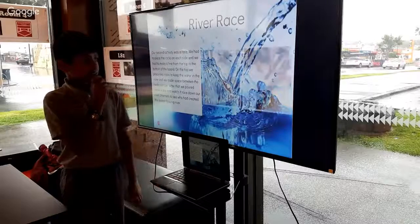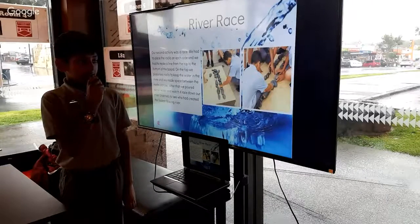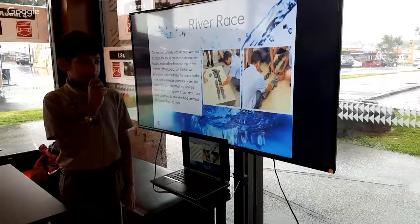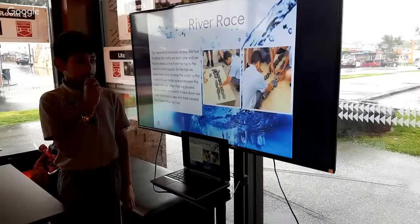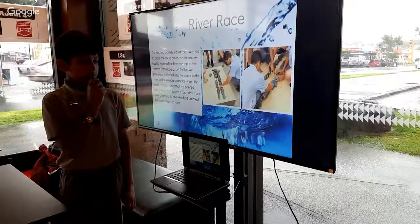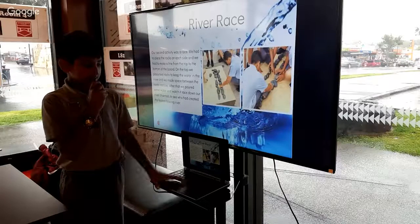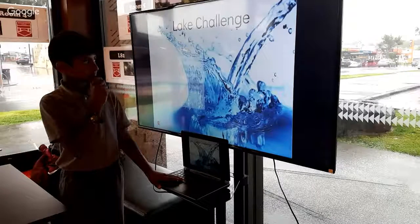This challenge is about a river race. We had to place rocks near to each other and then cover it with the sheet and pour water on it. And we had to look out for which water in the river gets to the end first.